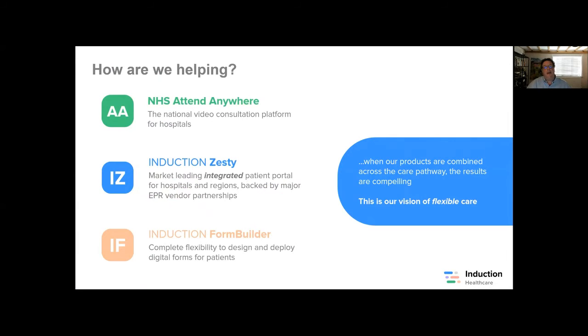Secondly, I want to talk about our patient portal product, Zesty, and in particular, its appointment management capability that's allowing patients to book their own follow-up appointments, patient-led booking. And then finally, a new product we launched a couple of months ago called Form Builder. We've been building this for the last 18 months in partnership with a few of our key customers. And it allows care teams to design and deploy digital forms for patients, enabling that remote data capture.